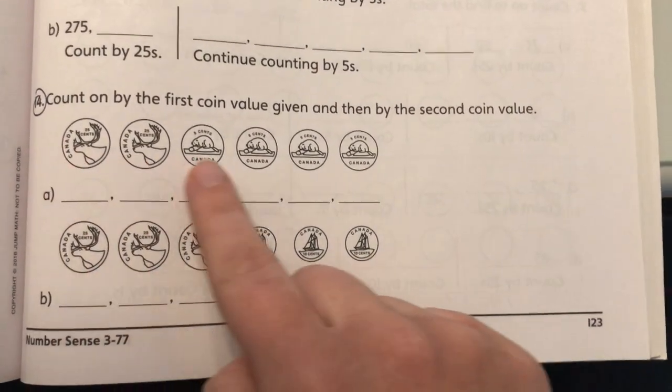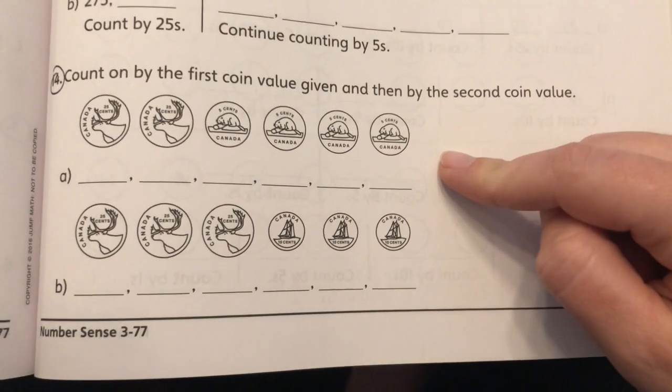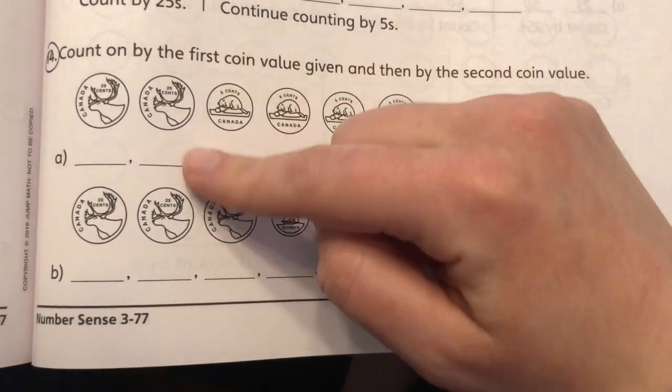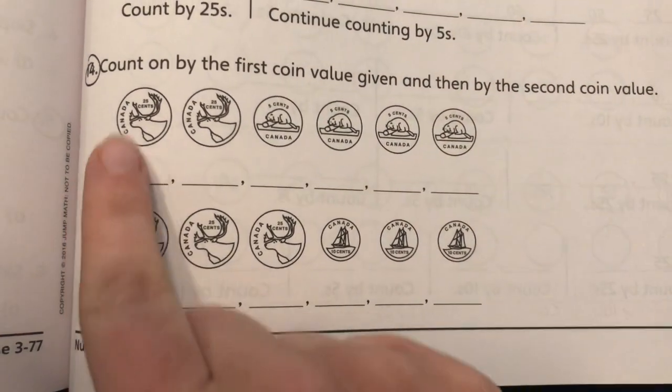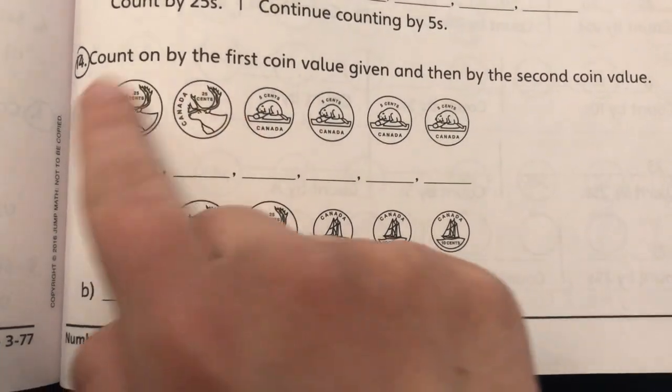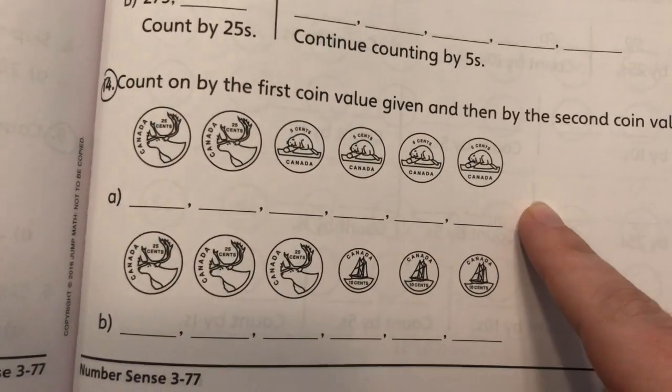Okay, so this time they haven't drawn the line that they have in all of these other questions to show where you start counting by a different number, but you could draw a line in between the two different coins to help you if you need to do that. Or you could just say, okay, I'm going to count by whatever a quarter is worth, and then I will start counting by whatever a nickel is worth.